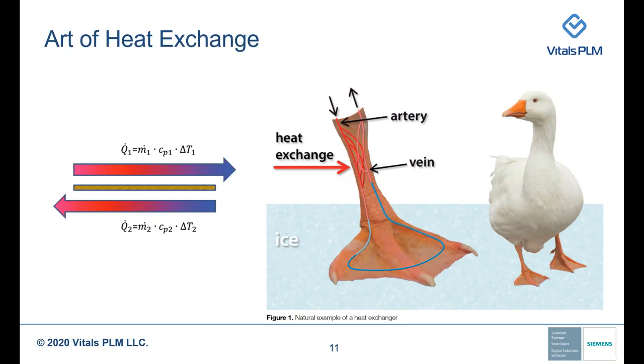To put it in an engineering perspective, that's exactly what engineers are trying to find: the heat exchange between two different streams, a hot stream and a cold stream. The key thing to focus on is how effectively a given design of a system can do this heat exchange from one stream to the other in order to achieve a desired result. In the engineering perspective, the desired result could be to eliminate hot spots, or to improve heat recovery or heat exchange from one stream to the other.